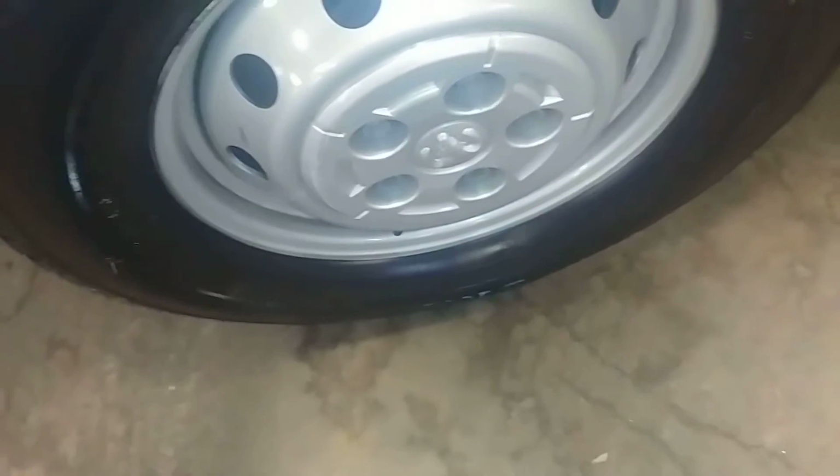Here's your front driver's rim. Very nice, some curbing. Your tire tread is under 7/32nds. Let me double check that. Under 4/32nds. Yes, it is. This door looks okay. This quarter looks pretty decent. I do see some dings from the inside of the vehicle out. Other than that, we look pretty good.